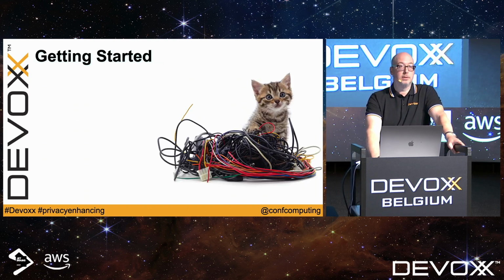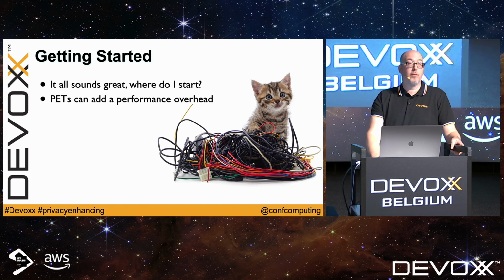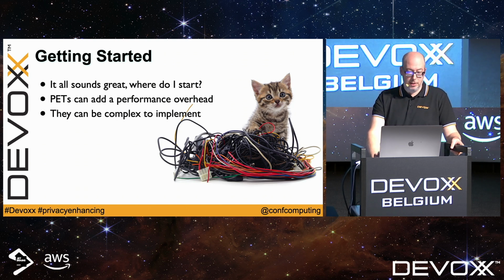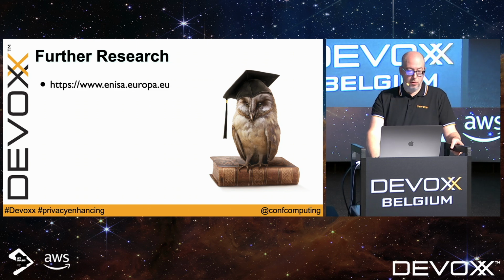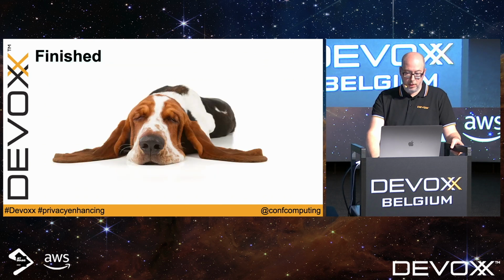Get started. So it all sounds great. Where do I start? Well, it all depends what your starting position is. Probably you've already got PETs there. They add a performance overhead, so it's not a free lunch. They can be complex to implement. So make sure you do your research, have a look at these sites: ENISA, Ada Lovelace Institute, Royal Society. Have a look at research on individual PETs. And thank you. I've got 3 seconds left, so I'll leave you on that slide.